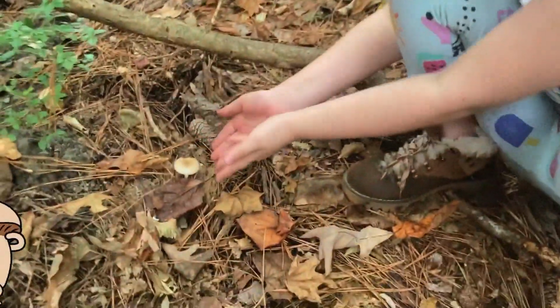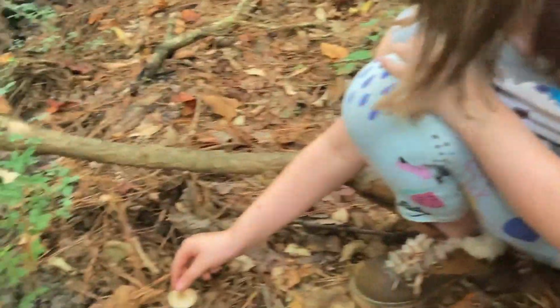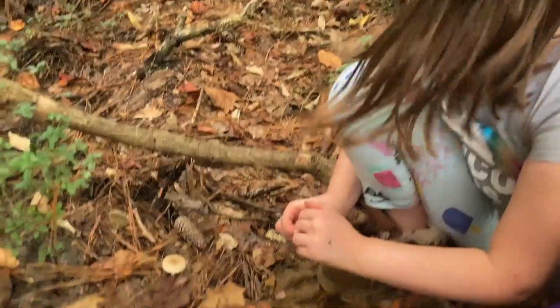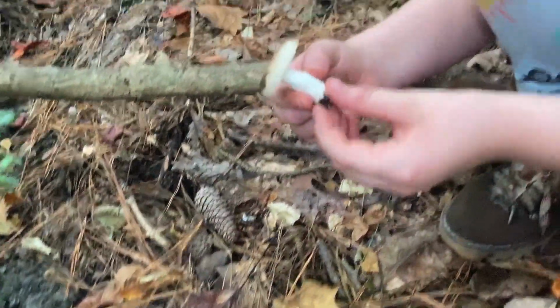We found this little guy next to where we filmed the other mushroom video. This little guy. I'm going to pick him in a little bit. I'm going to get the leaf off of him. I'm going to pick him now. Get down at the bottom, twist it, pull.